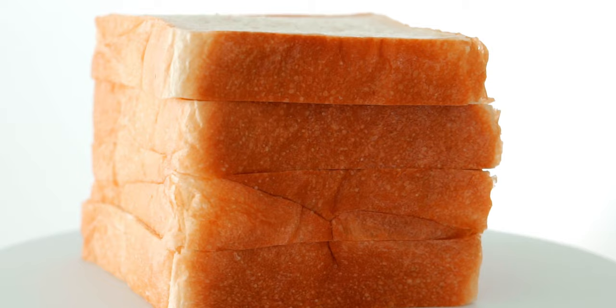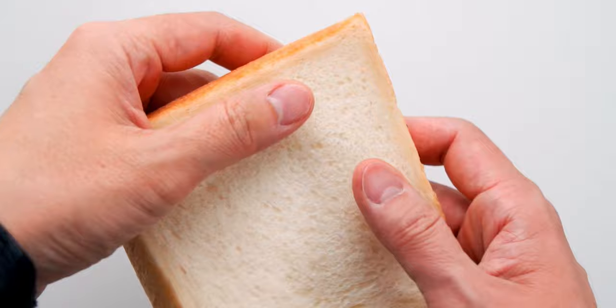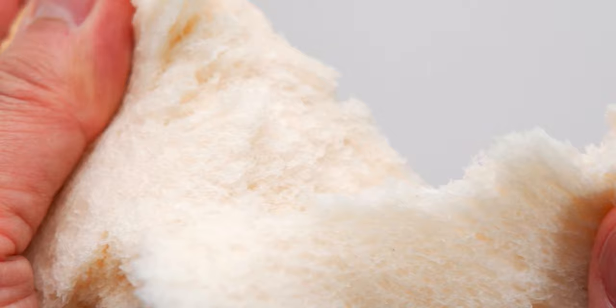Speaking of bread, we need the right one to pair with our Wagyu, and I like using a thick-cut shokupan or Japanese sandwich bread. It's light and bouncy, which makes it seem fluffy, but when you tear it, it provides some good resistance, which gives it a solid, springy texture that holds up to the thick slab of meat.